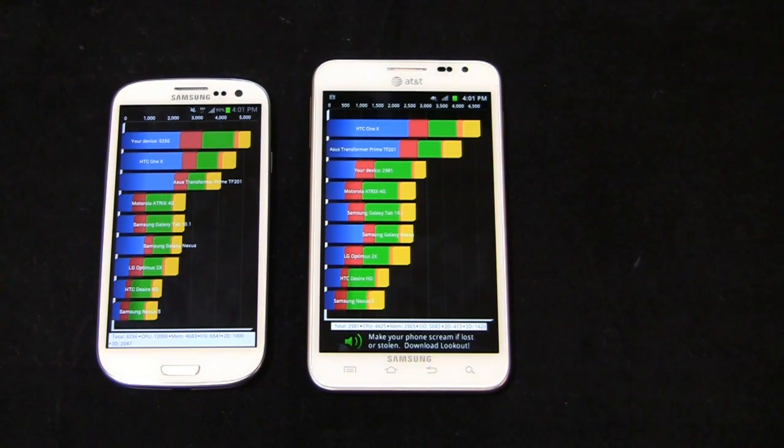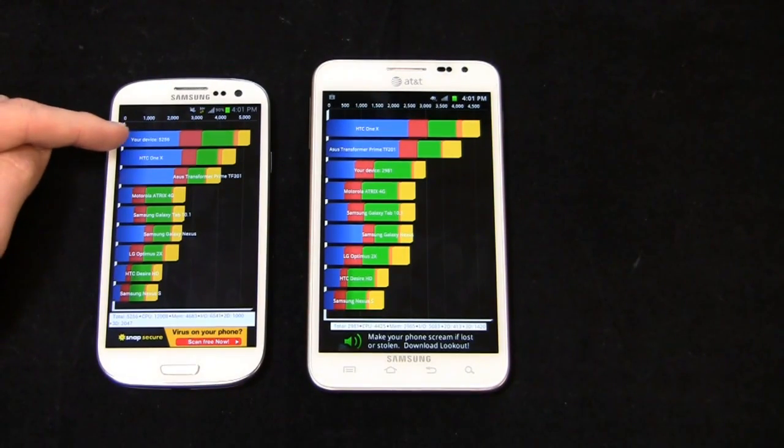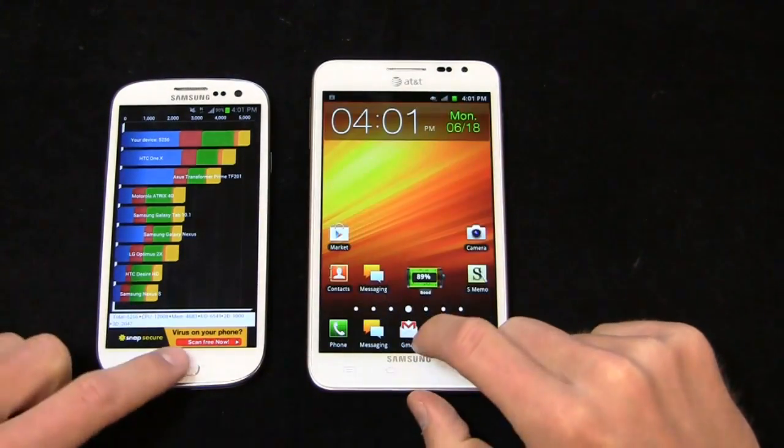It's not indicative of day-to-day performance, but if you're a benchmark kind of person, 5,256 is incredibly impressive on Quadrant Standard. 2,981 over on the Galaxy Note.